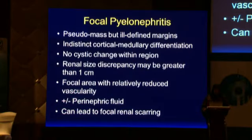Focal pyelonephritis is something that both Dr. Hanbinch and I talked about yesterday. It's a pseudomass, and it's something that's really important to recognize because calling a lesion that is treatable and is ultimately a relatively non-aggressive lesion a tumor causes all kinds of havoc. I mean, you absolutely want to do the right thing by the patient, but again, in recognizing what it looks like, hopefully we'll be better in our diagnostic acumen.